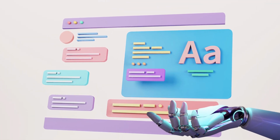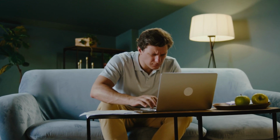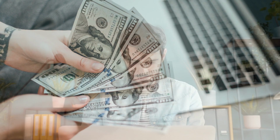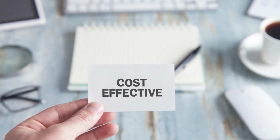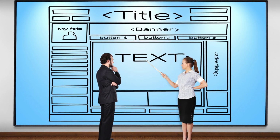Think of the opportunities that AI web design offers. For freelancers, it's the chance to reduce the time spent on projects, allowing for more clients and higher earnings. For entrepreneurs, it's the chance to automate the web design process, making scaling up easier and cost-effective. But of course, staying traditional has its perks too, doesn't it?